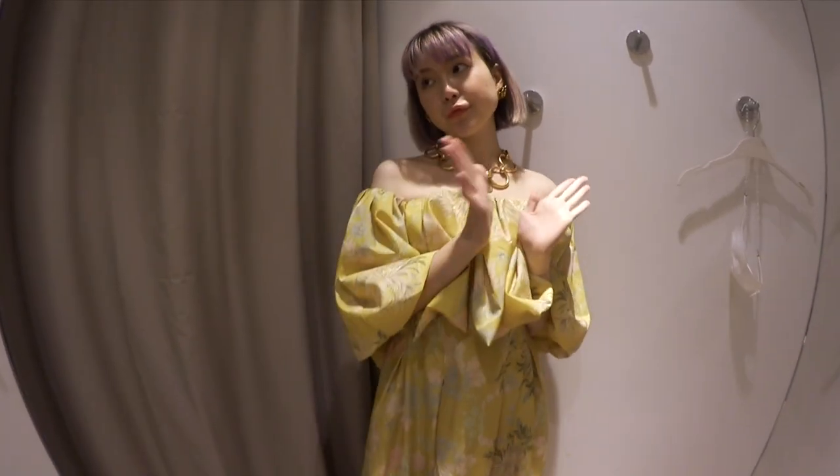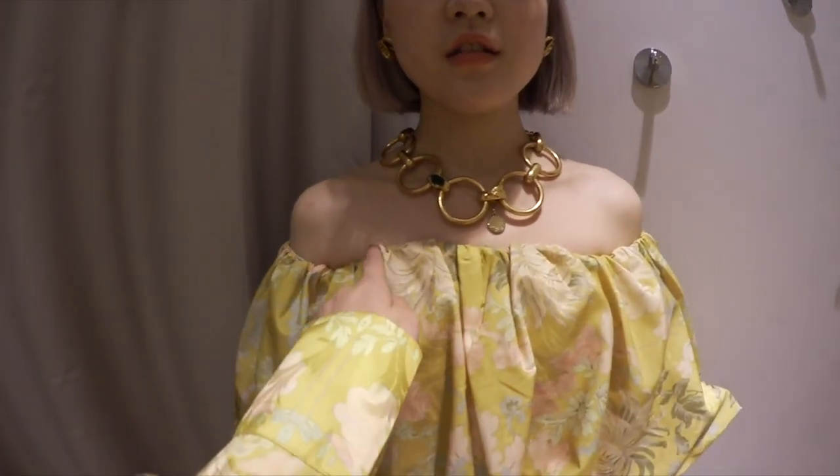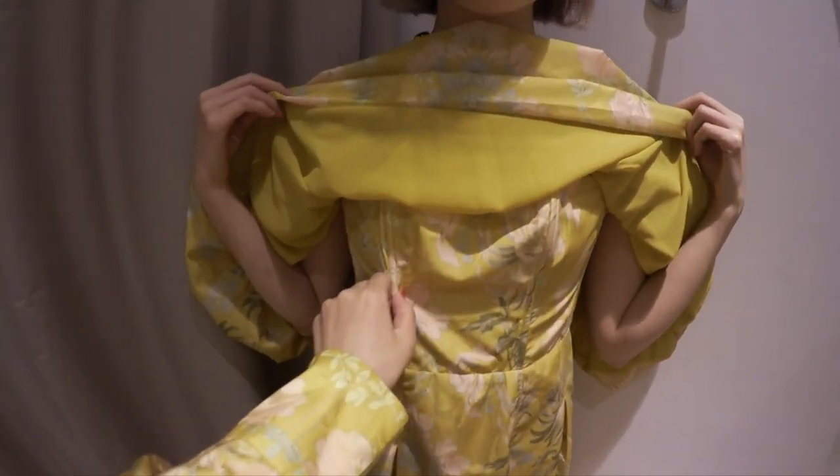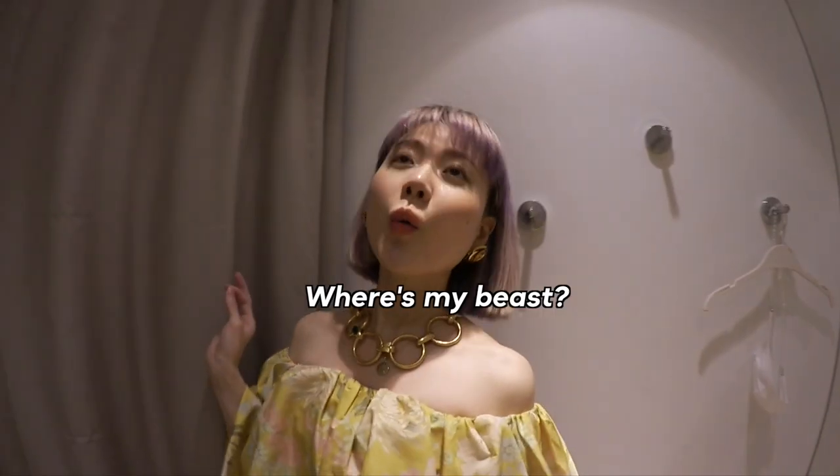Hi, gorgeous. Ooh la la, so beautiful. This can be like an alternative dress for Belle from Beauty and the Beast. Is her name Belle or Bella? I love this design here. This shape is kind of like a W. I like that shape. Is there boning here? I think so. Yep, there is. Where's my beast?